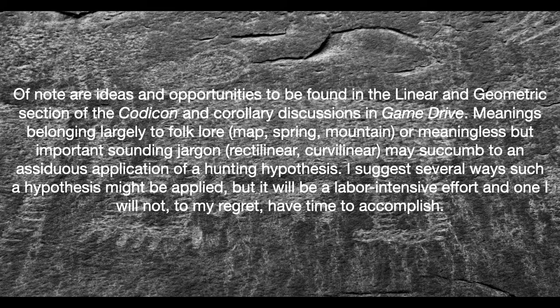Of note are ideas and opportunities to be found in the linear and geometric sections of the Codicon and corollary discussion in Game Drive. Meanings belonging largely to folklore, maps, springs, mountains, or meaningless but important sounding jargon, rectilinear and curvilinear, for example, may succumb to an assiduous application of a hunting hypothesis. I suggest several ways such a hypothesis might be applied in the Codicon, but it will be a labor-intensive effort and one I will not, to my regret, have time to accomplish.